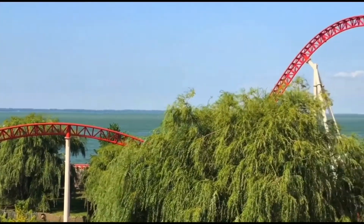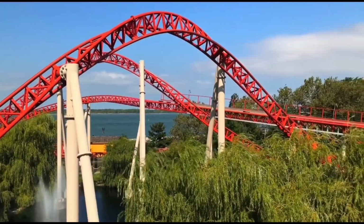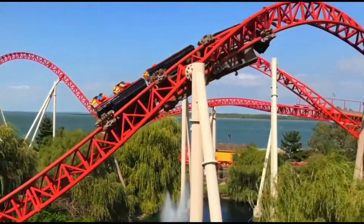Did the inversion look to be fantastic? Yes, of course it did, but if it stayed, Maverick would have cost the park a lot of money in maintenance, and the inversion was deemed possibly unsafe to guests. And at parks, safety should be the first priority, and this was definitely a case of that.